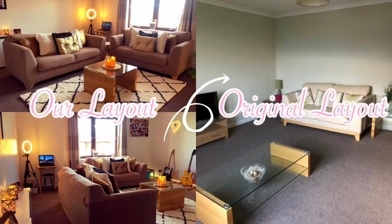So have a shimmy around with your furniture, move things around, or remove all of the furniture from the room and look at the empty space you have, and then try and figure out where you personally would like your furniture to go. It sounds like a big task, but honestly, we learned this from the living room that we've just done up. It makes a huge difference.